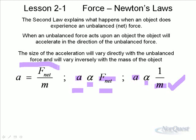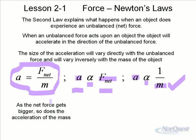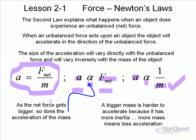When we put those two together, we get what is called Newton's second law. This is the mathematical form of Newton's second law. And so as the force gets bigger, so does the acceleration of the mass. As the mass gets bigger, it has more inertia. Inertia is the resistance to change, and therefore a bigger mass is harder to accelerate, and more mass means less acceleration. All right, that's Newton's second law.